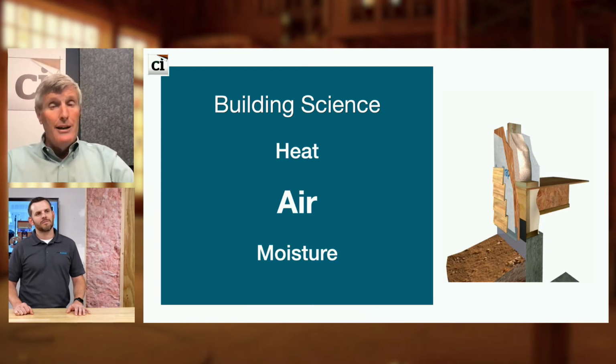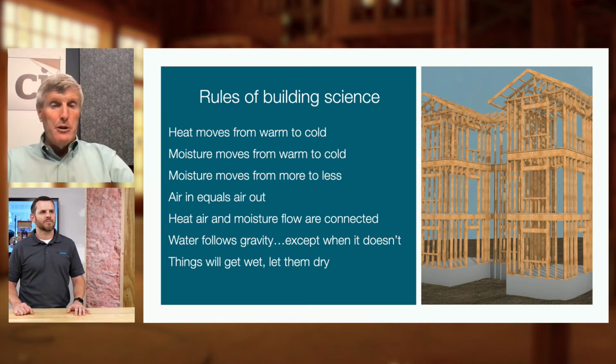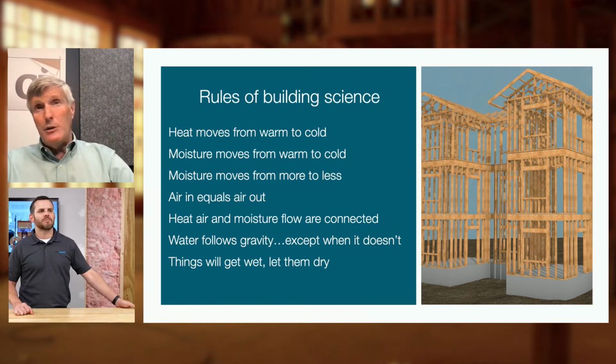I just want to do a little bit of the why, as we've been alluding to. And thinking about the building science rules. And what we need to know is number 4 in that screen, air in equals air out. Wherever air is coming in, somewhere an equal amount is leaving that building.